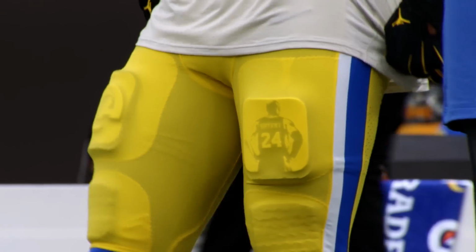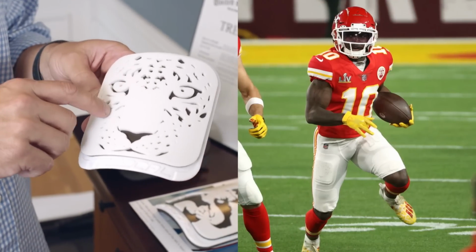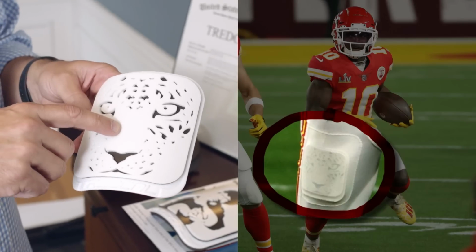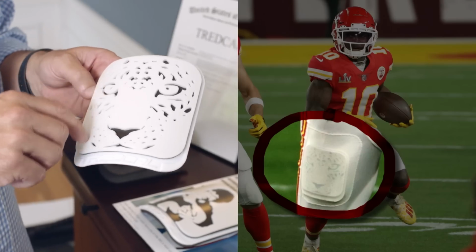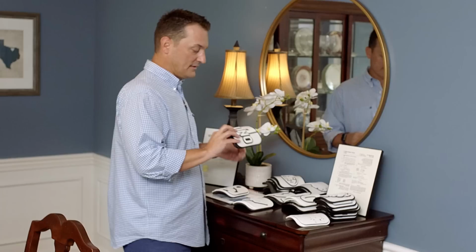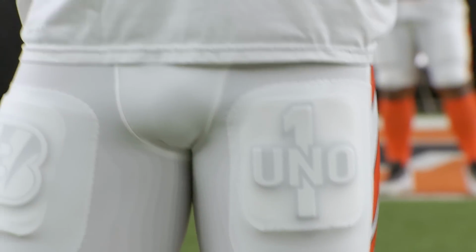We've done some really cool ones. Still one of my favorite, Tyreek Hill's Cheetahs. Tyreek Hill wore these in the Super Bowl a couple years ago. They came out really good. For each of those little black pieces there, we had to pop out by hand, so it took a while to make that one. This is Jamar Chase's. He wanted Uno with the number 1 on the back.